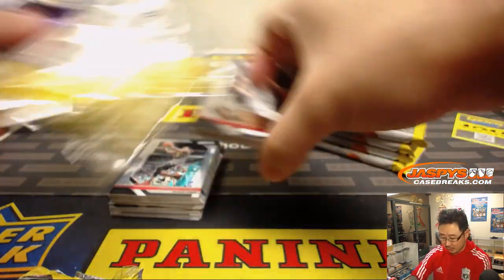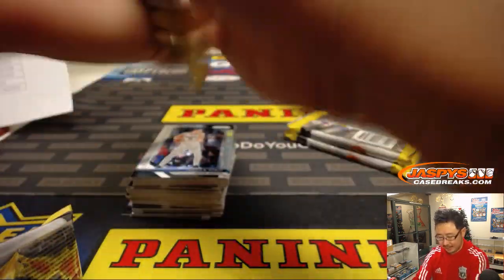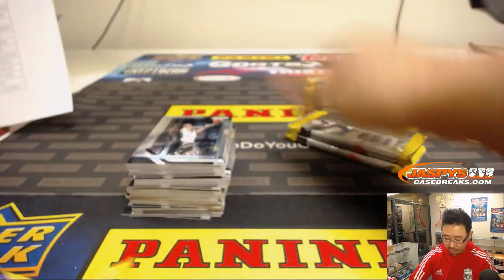Last box, six box, PRIZM basketball. Got a nice Kevin Knox in here, some nice parallels. Good luck, everybody. Thanks for grabbing your teams.